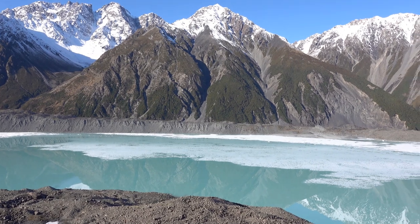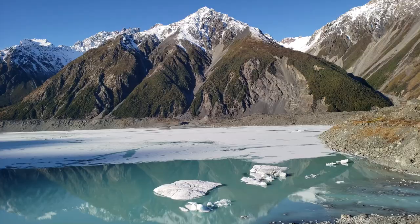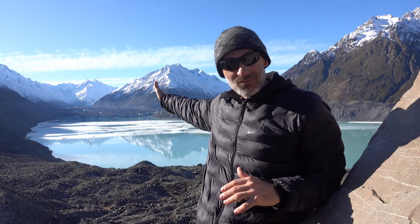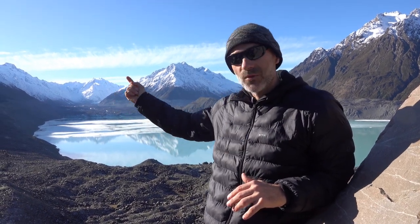This little walking track is a little bit more difficult than the other two we did today. There's more steps involved, there's more elevation gain, but it is pretty short. 10 to 20 minutes, depending on your fitness level and how often you stop to take pictures, but definitely worth the exertion and the slight uphill effort to see Tasman Lake, to see that receding glacier back there, Tasman Glacier, and the beautiful 360 mountain views behind us.